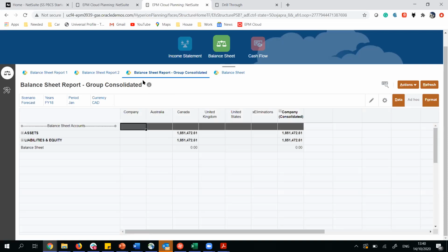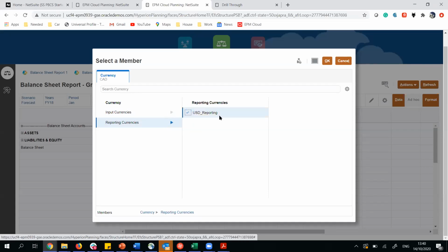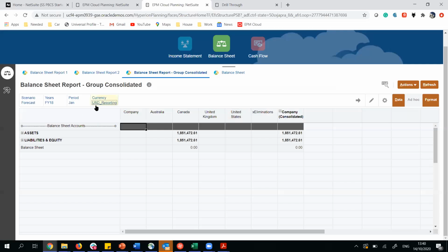And then we've got our balance sheet group consolidated report. Again, this is just showing specific Canadian currency, because that's the currency that's being chosen at the moment. So for instance, if I go into reporting currency, because most of our information's in the US, you'll see this has changed fairly quickly. If I push the go button, then we've got all of the detail there, not only against the US, but against Australia, Canada, and the UK, against our eliminations and our group consolidated company. And as you see the little plus mark here, we're able to expand against all of these within our group consolidated balance sheet.